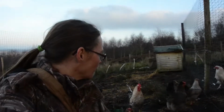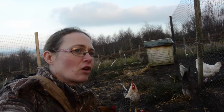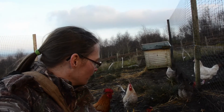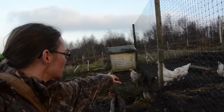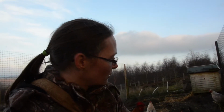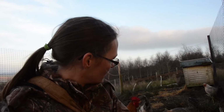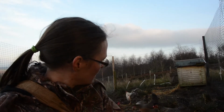I'm not sure what I'm doing with my Legbars. I've done a bit of research and I've been told that they're not good examples of the breed. These ones, they don't have enough cream around their neck. The younger one, you can just see back there, she looks better, but still not a very good example of the breed. So I don't know whether I'm going to keep them just as coloured egg layers, or whether I'm going to get rid of them and get some better ones. I'm not sure. But yeah.